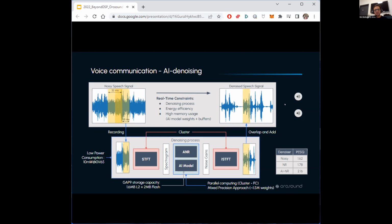Okay, so that's the result of the processing. It's running in real time. It's less than 40 milliseconds of total latency, and it outperforms, of course, classical statistical denoisers, but also recent RNN architectures, like the RNNoise architecture you probably heard of, which is very lightweight, but it outperforms this model as well.